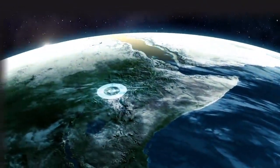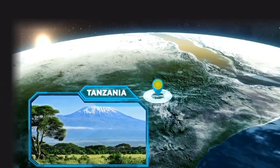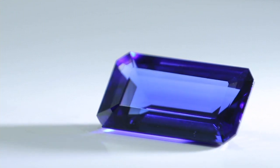So thousands of mines all over the world. Little dot right there represents one mine in Tanzania, a beautiful region, but only 4 little blocks to that mine, 3 of which are not really operating, 1 of which is, and it's producing some of the finer, deep blue Tanzanite that you see here today.